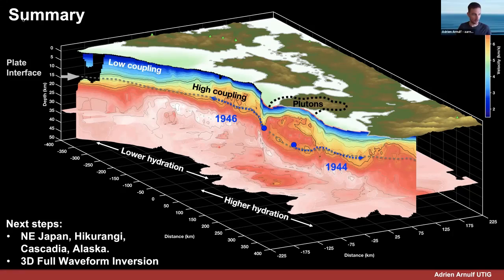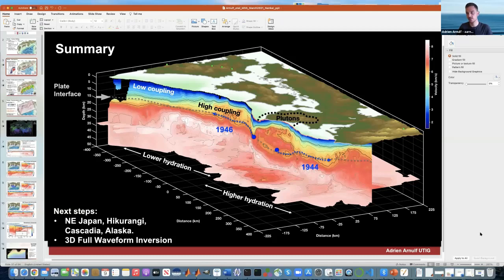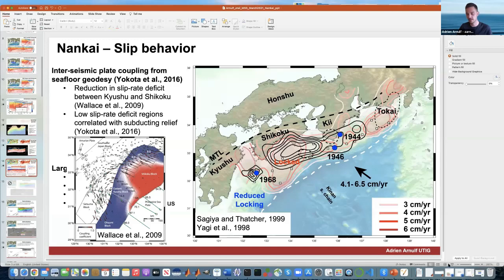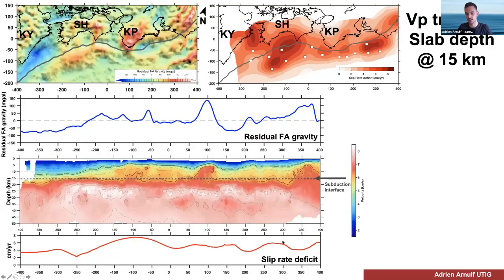Oh yes, this is the coupling map from Yokota. This is the map that I compared the velocity structure with. It's the plate coupling along the plate interface that has been derived from geodetic instrumentation, both onshore and also offshore. The offshore instruments are shown here by those squares. So the map that I always compare to is in fact derived from geodetic instrumentation. This is the result from Yokota et al. in 2016, and that profile here is the value extracted along this gray line.